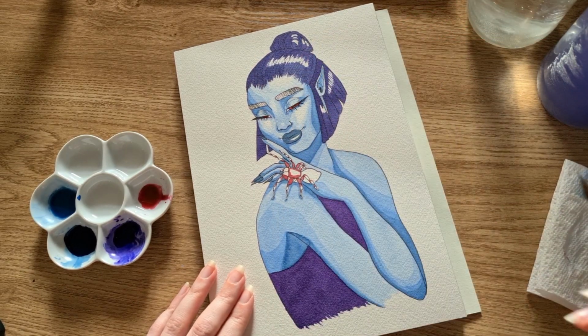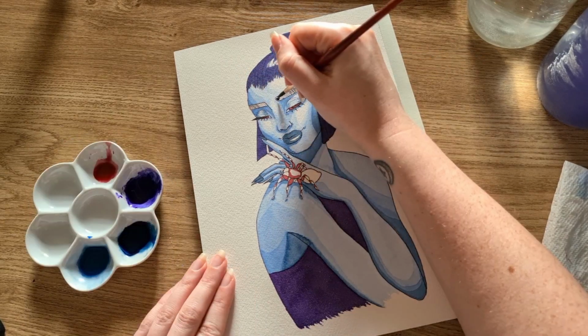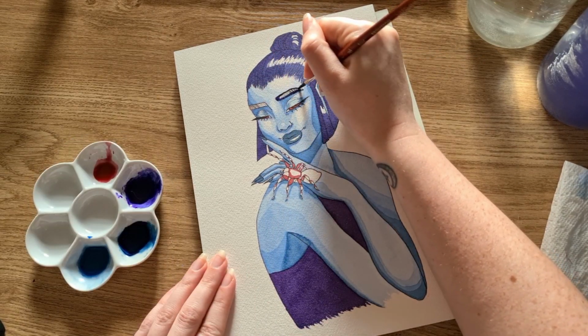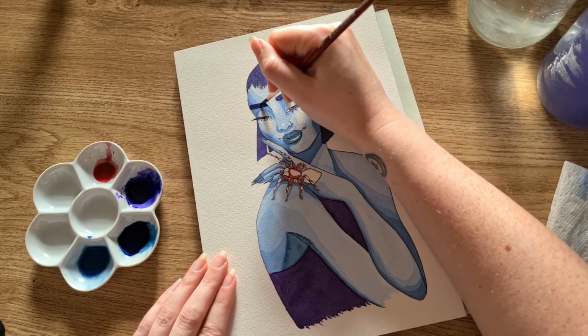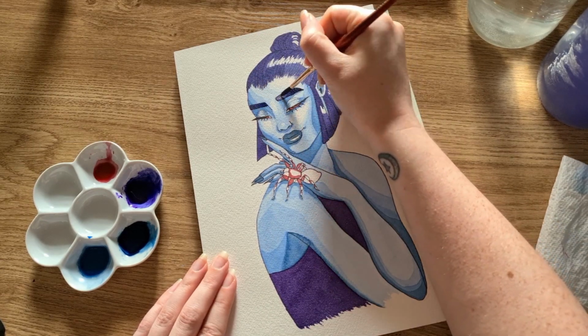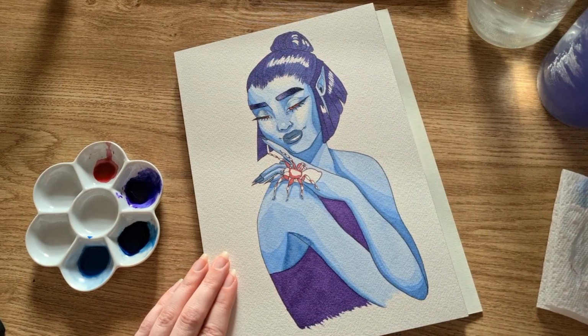I've coloured her shirt or top, I'm really not sure what it is because she's covering it with her arms. I really wasn't sure what to do. But I coloured that purple, and then I used that same purple, but I mixed in a little bit of indigo for her hair, so I thought that might make it more cohesive.